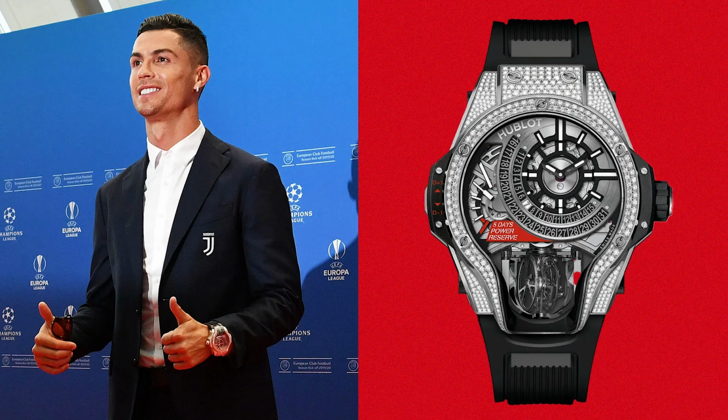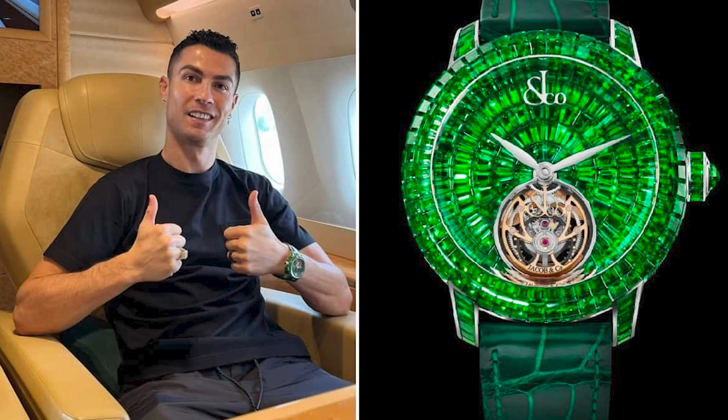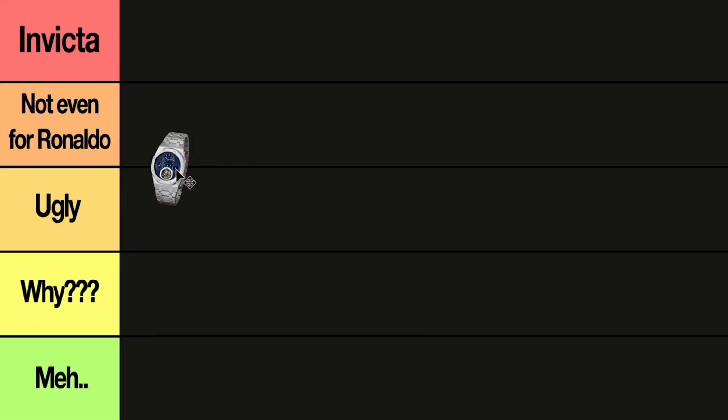This is pretty bad. This is not even good for Ronaldo. A little bit of context. We have a category not even for Ronaldo. He does have a few good watches, but most of the watches that he wears are often like huge pieces of crap. That's just diamonds all over, expensive. Yeah, they're crap. So that's our second worst category, and definitely this is not even good for Ronaldo. So, what about you? Yeah, I would say between ugly and Ronaldo.